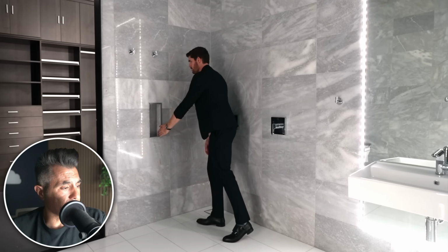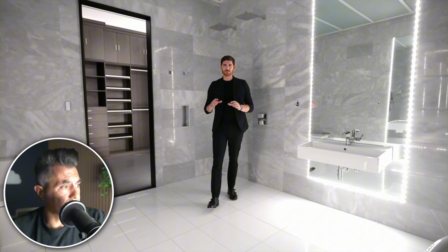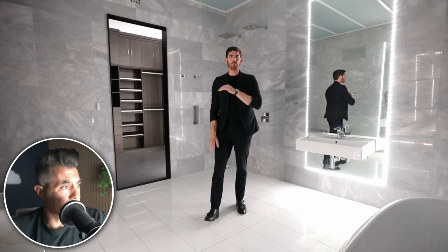The built-in inserts right into this marble. The level of craftsmanship and the level of detail is par none. It is top of the line.